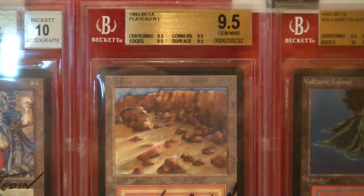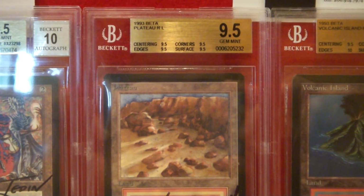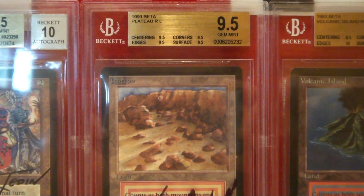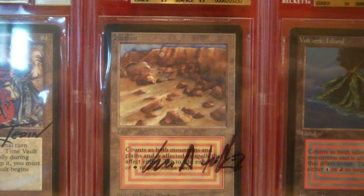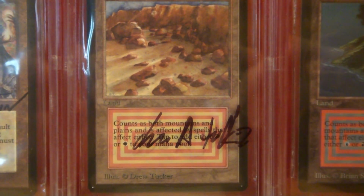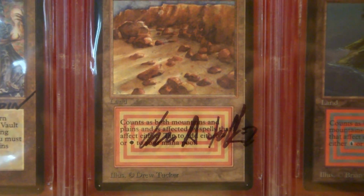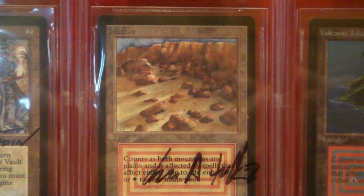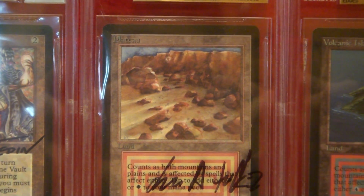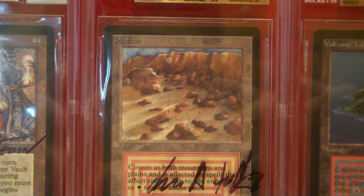Next we have a beautiful piece called the Beta Plateau, a dual land, all 9.5 subgrades. Signed on the case by Drew Tucker. We met him at Gen Con 2010. Very difficult to find his signature. Very interesting, but he does all his works in watercolor. Look at that. And if any of you know how to draw in watercolor, it is not easy.